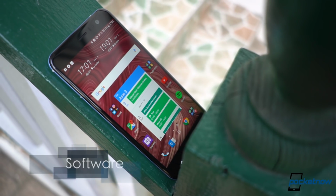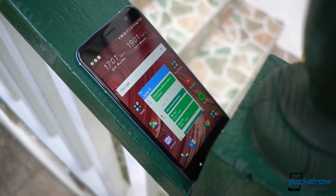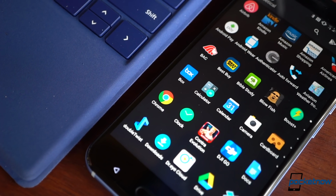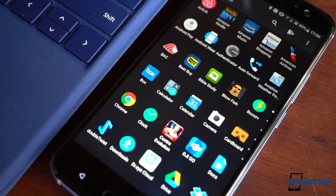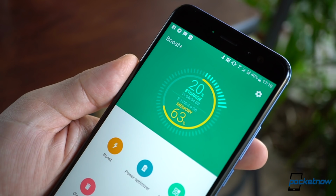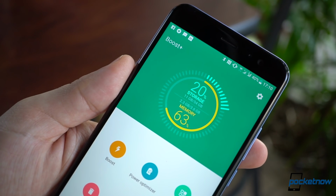HTC Sense makes a return to power all the hardware on the U11. This is a combination of HTC design and a commitment with Google to avoid bloat. As a result, there is just one calendar, one calculator, Google Photos supersedes the gallery, and so on and so forth. Pretty much the mentality that began with the HTC 10. The result is a phone that manages RAM better than its competitors, all leading to zippy performance all around.